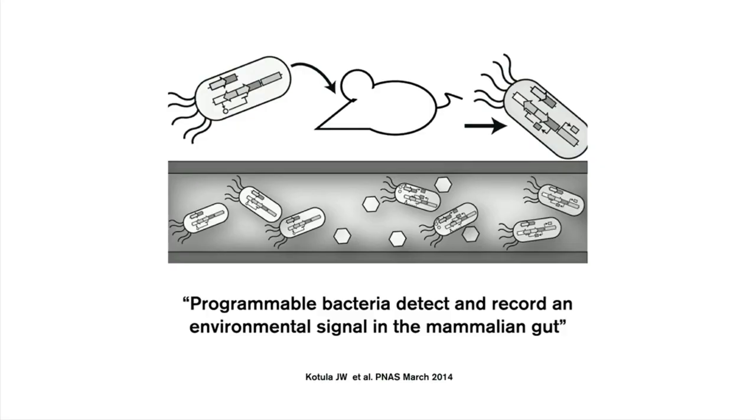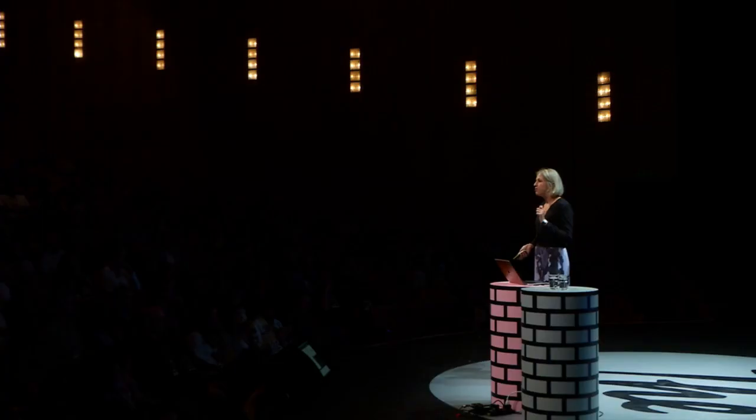Now, a strange thing then happened. I've stuck around for a long time in this field, and in 5 years from that point, we fast forward, 2014, a lab at Harvard published this work where they fed engineered bacteria to mice that could detect a chemical signal in the gut. The output wasn't colored, but this was the first step towards making engineered probiotics real. And this was funded by DARPA, the Defense Advanced Research Projects Agency, a military funding agency. So there's something interesting happening here. Did our fiction become real? Well, it's a different thing.